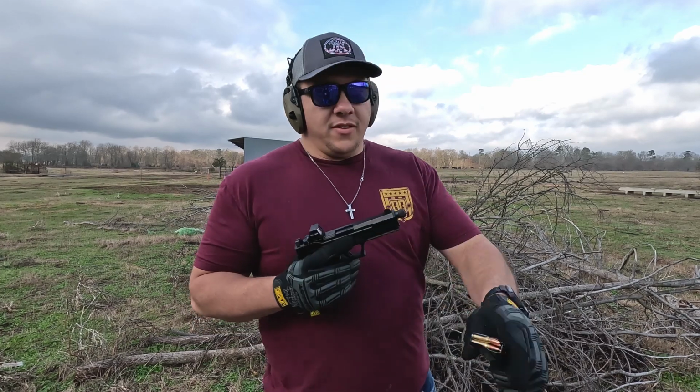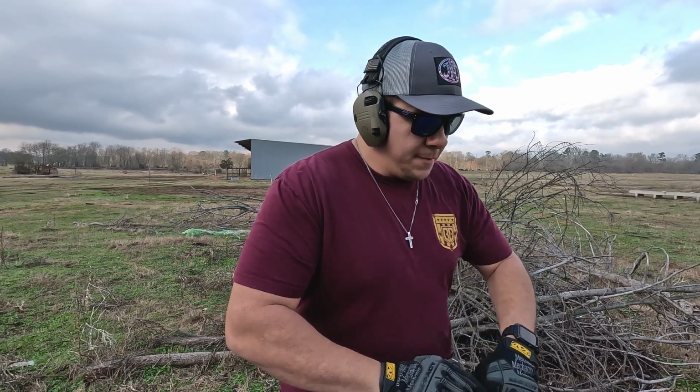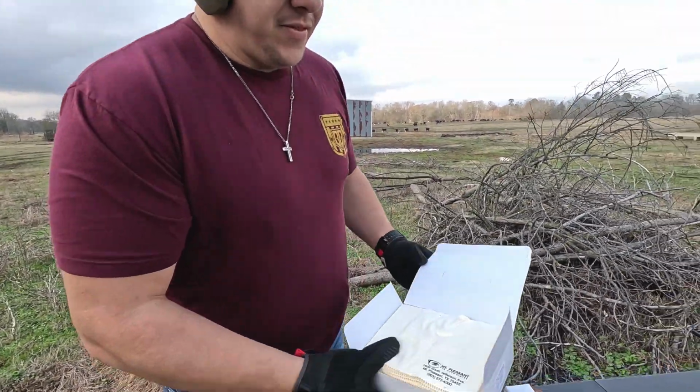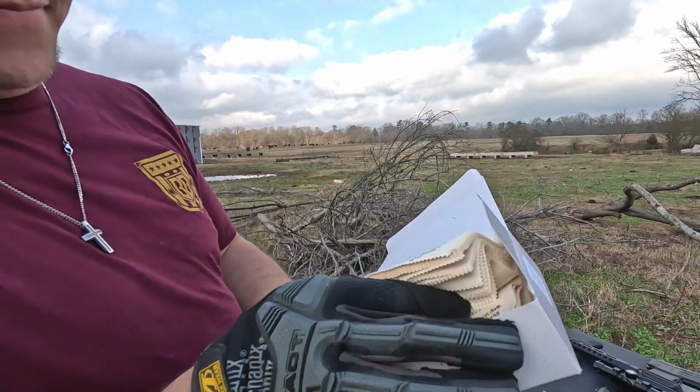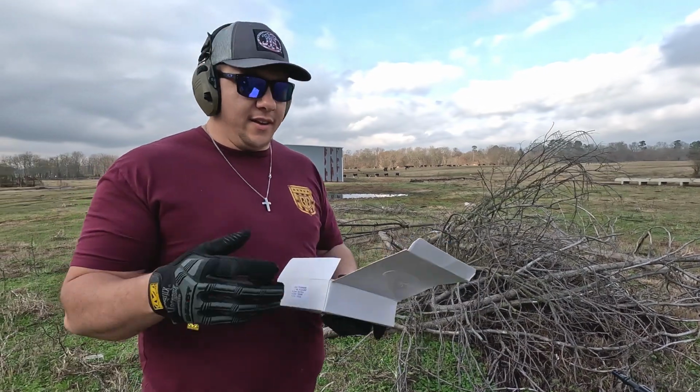So we've got the mag loaded up. We're going to try it out here in just a second. Let me show you what we're shooting at. If you can tell, it's just a bunch of cleaning cloths for glasses and lenses and whatnot, stuff like that.